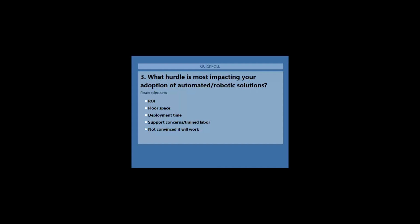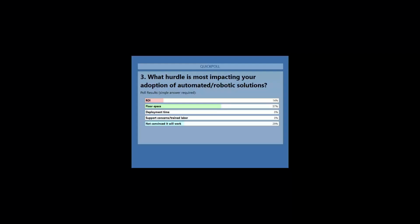Really interested to see the results of this one because all these are things that we hear all the time from our customers. I think you probably get a lot of the same, Harley. Yeah, I was looking for the D, all of the above answer on here. Yep, floor space. So, a lot of the stuff that I've covered, and I think we're going to talk about here in a second again as well.